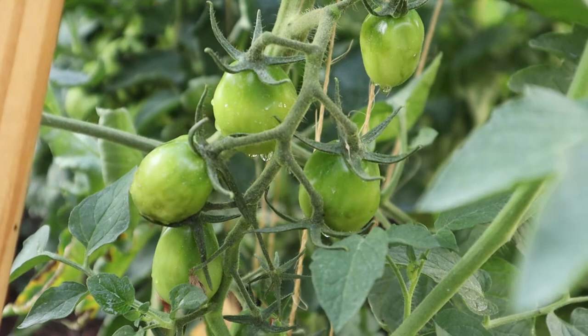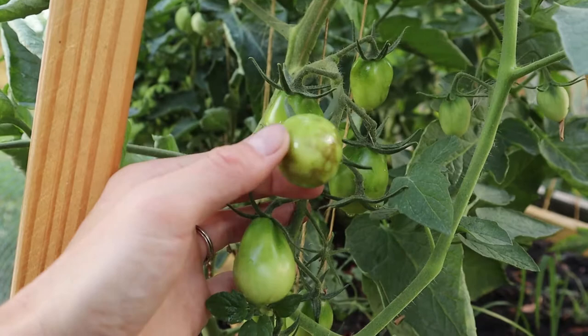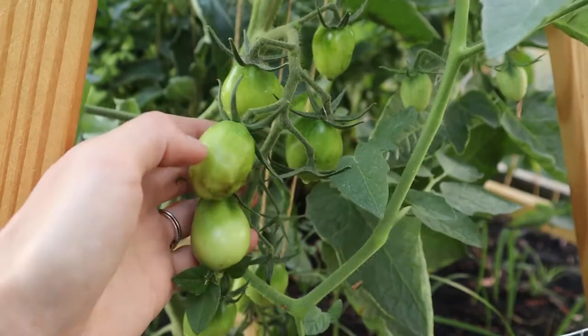Like I was saying, our tomatoes seem to be doing pretty well. These are our Italian grape tomatoes. You can kind of see on this one where it almost got blossom end rot, but I think this one came out of it. I still might give this one to the chickens though, because it looks a little bit wonky. But most of them don't look like that. Most of them are looking pretty healthy.